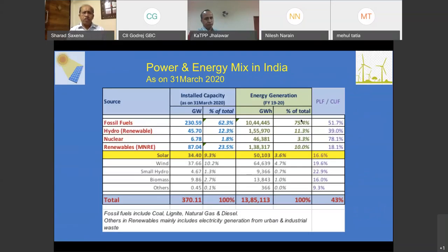This is some data which will give you the current status of renewable energy in the country. The total installed capacity of power plants till 31st March 2020 was 370.11 gigawatts, out of which 87 gigawatts was renewables except hydro, and 45 was hydro, which is also taken as renewable globally. So about 36% of the capacity was from hydro and renewables, generating about 21% of the total energy generation. So this is going to increase every year, as we see, if we work towards attaining the goal set by the Government of India of 175 gigawatts of renewable energy.